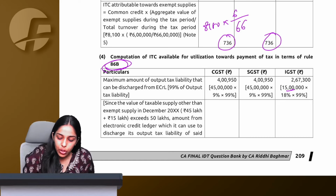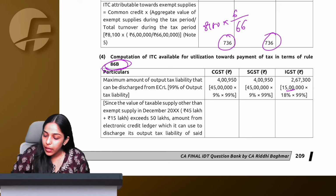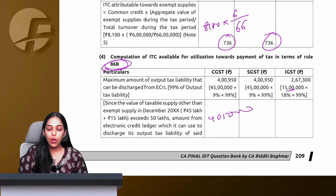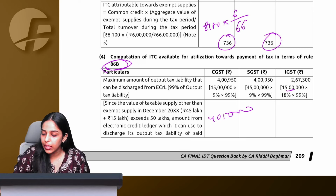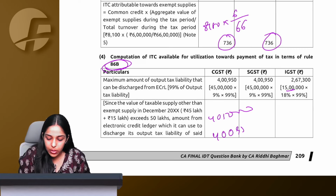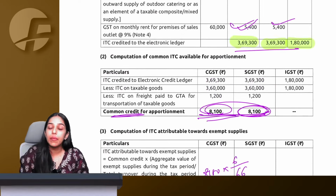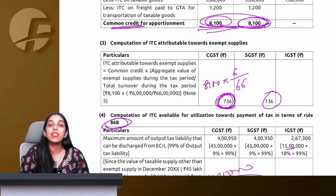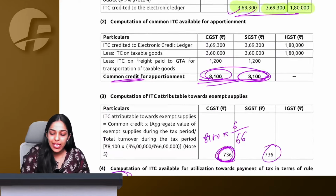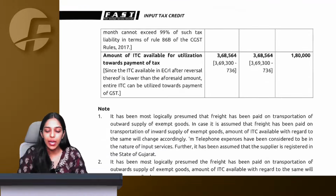So my outward payable here was 45 lakh into 9%, so it was 405,000. But out of this, I can only utilize credit to pay 99%. So I will do into 99% and it comes to 400,950. This is what I can maximum pay using credit. How much credit is available with me? 369,300 minus 736, that was the reversal. This amount is less than 400,950, which means I can utilize my entire credit.